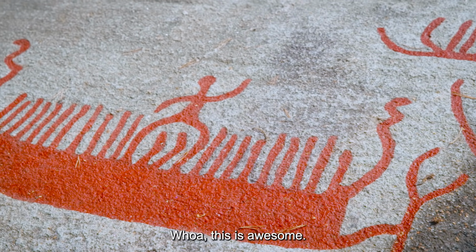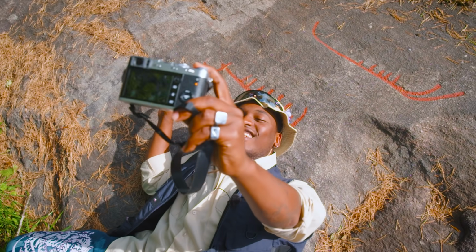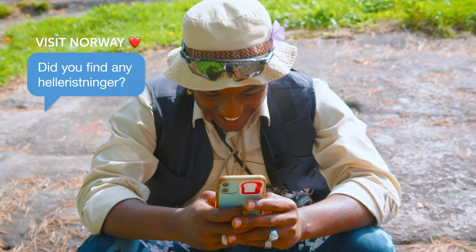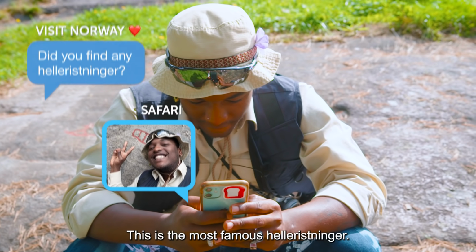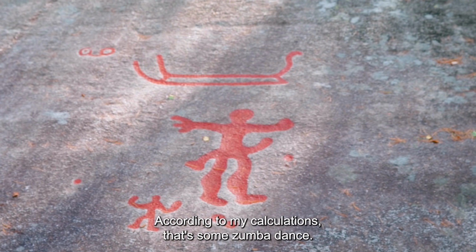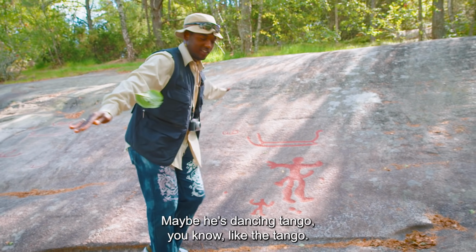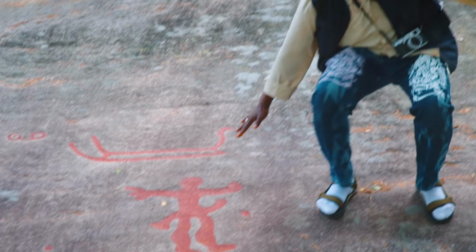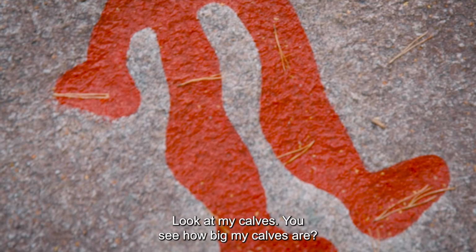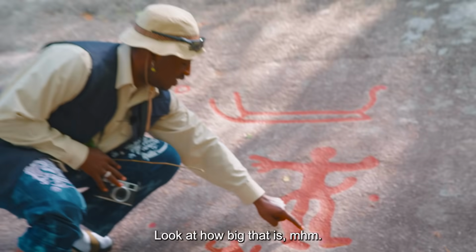Whoa! This is awesome. You can try and take a selfie. This is the most famous helleristninger. According to my calculations, that's some Zumba dance. Maybe he's dancing tango, you know, like the tango. He reminds me of me. You see these, the cuffs? Look at my cuffs. You see how big my cuffs are? Look at how big that is.